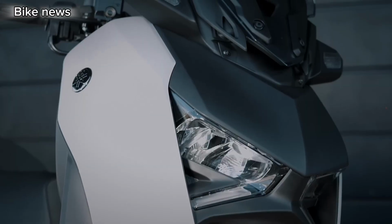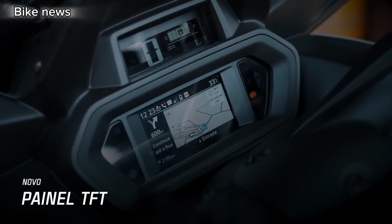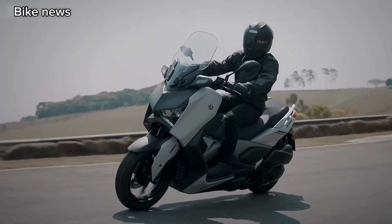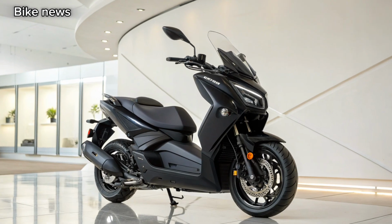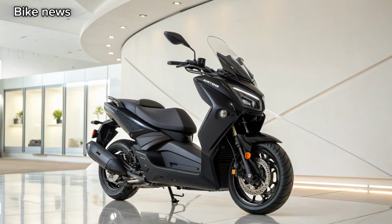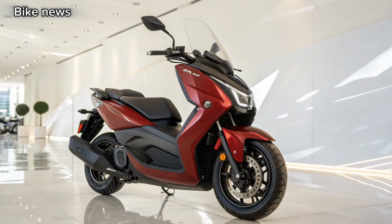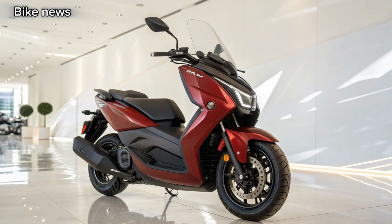Today, we bring you an in-depth look at the 2025 Yamaha XMAX 300, a premium maxi scooter designed for riders who demand a perfect blend of performance, comfort, and advanced technology. Yamaha continues to push the limits of urban mobility, and the new XMAX 300 proves why it remains a leader in its segment. Design and styling.